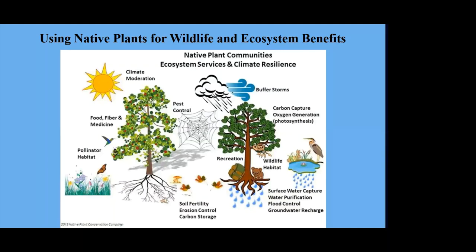I'd like to talk a little bit more about native plants. There are many other benefits besides saving water, including climate moderation, carbon capture and storage, oxygen generation, wildlife and pollinator habitat, erosion control, stormwater capture, and also the purification and recharge of that stormwater for our aquifers. You can see in this graphic it describes a lot of the different benefits.